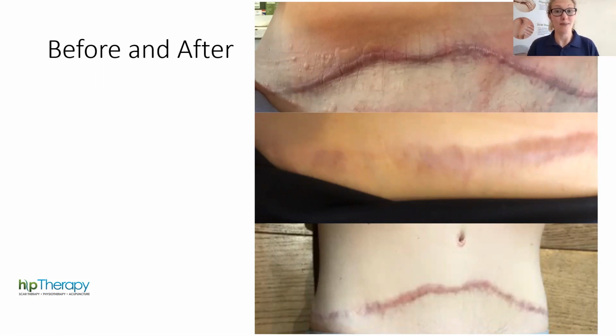And of course, less pain. So less pain, also emotionally having more confidence in the scar and more confidence in moving, posture and breathing, which was so critical to her overall healing. And hopefully you can see in this one as well how the scar is starting to blend in all the way from her hips and across her tummy.